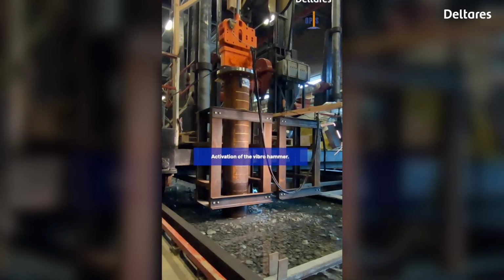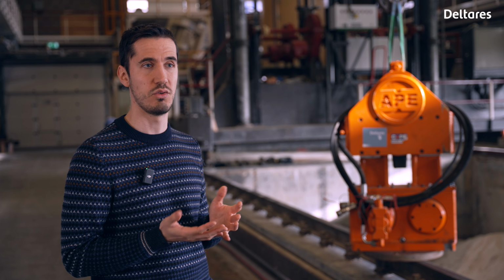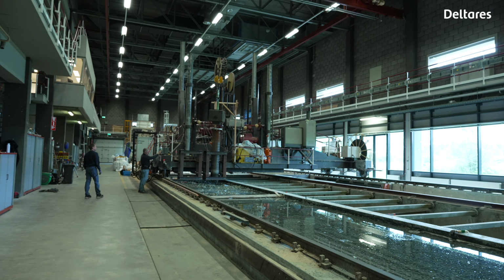Another functionality in the flume that we used was the crane, and the crane was very important because all the equipment that we used during the experiments was quite heavy. So the vibrohammer, for example, is 600 kilograms. It has 2.5 meters in depth, which allowed us to install piles with 2 meters in depth, 1.5 meters below the ground and 0.5 meter above the ground. So it's a reasonable scale to execute these tests.